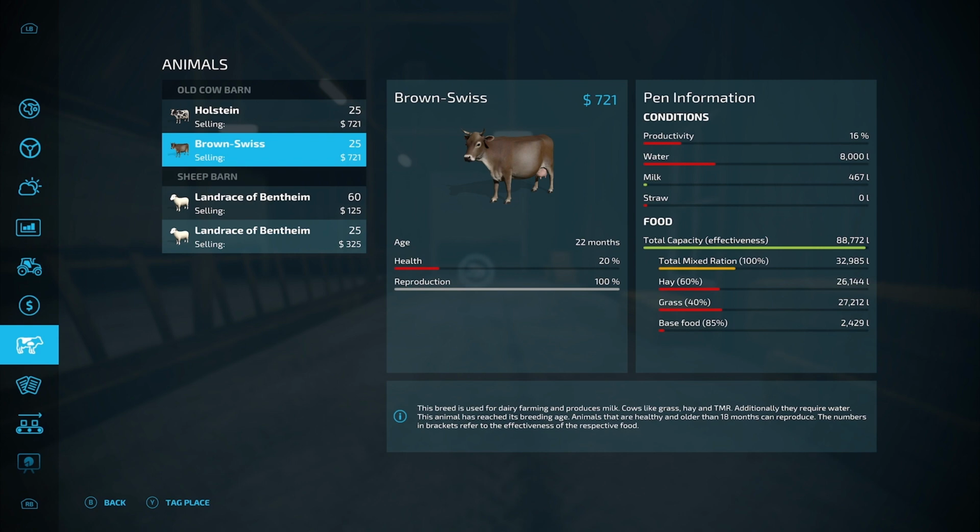But their health is up to 20%. Now, the way I raise cattle, yeah, Black Angus, you give them hay, grass in the summer, hay in the winter, they're great. And some mineral in the summer and the winter, too. Other than that, they're not that hard. So, I'll have to do a little bit more configuration on this.